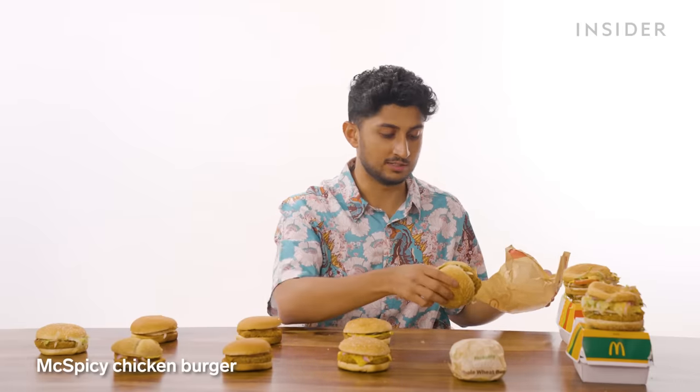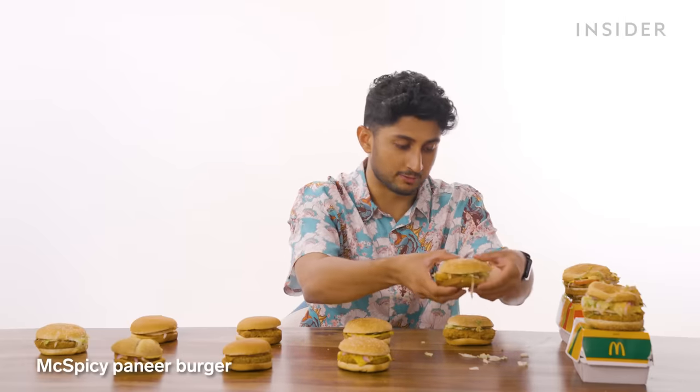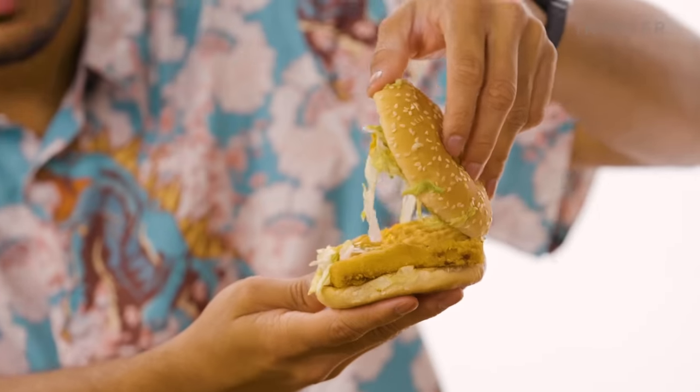Currently, this would probably be my favorite order, a McSpicy chicken. And there's the vegetarian option, which is a McSpicy paneer, which is just leaking lettuce. For those of you who don't know what paneer is, it's basically cottage cheese. We love our paneer. We put it in curries, we eat it plain, we put it in kebabs. It is so delicious. Let's try this.